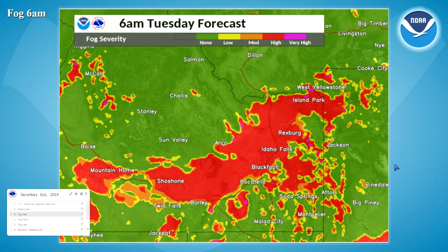We'll take a look at the fog depiction as of 6 a.m. this morning. Although this does show that the fog severity is high, we'll just go ahead and depict this as the general spread of the fog this morning. Observations are indicating that visibilities are generally between 1/2 and about 2 miles through most of these areas. So the fog is not dense, which would be widespread conditions of 1/4 mile or less.